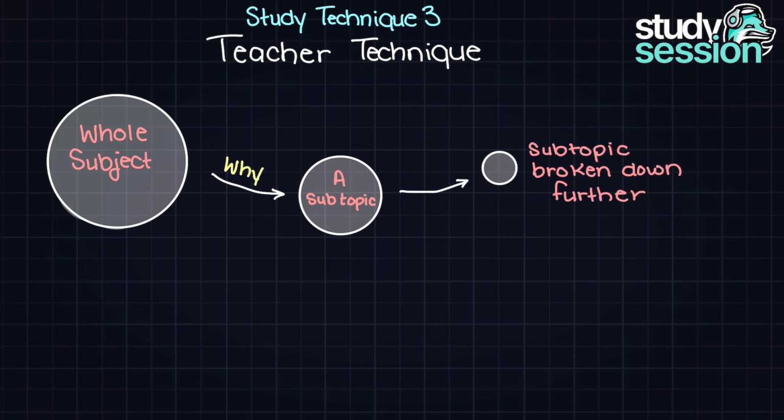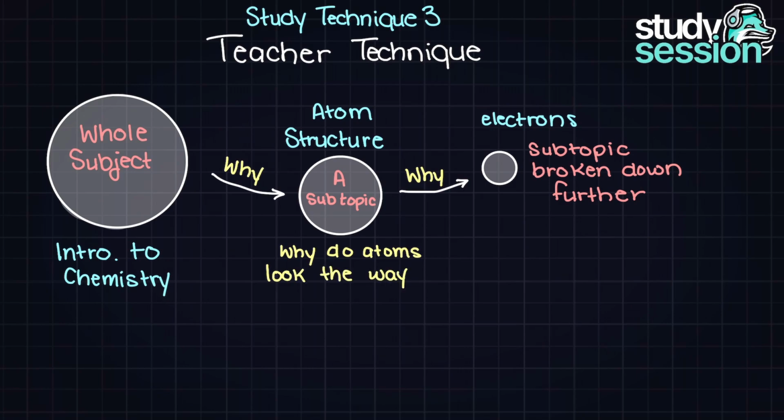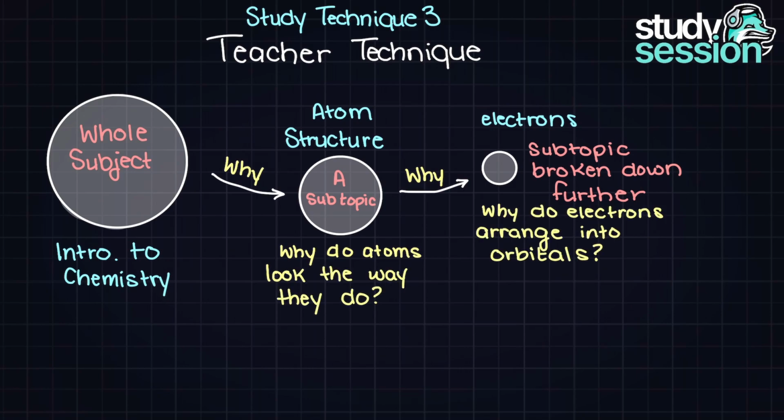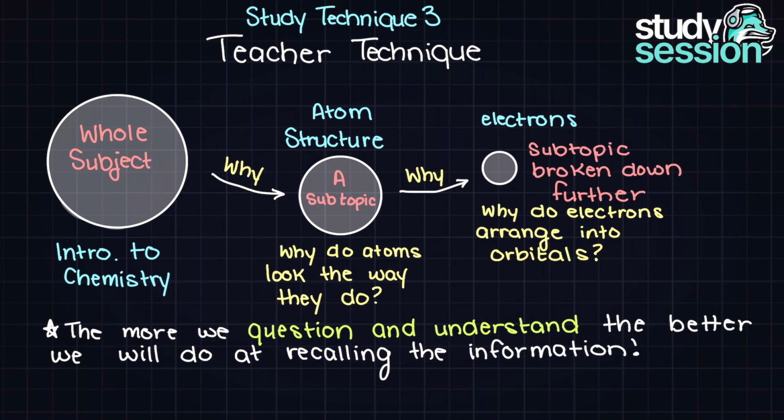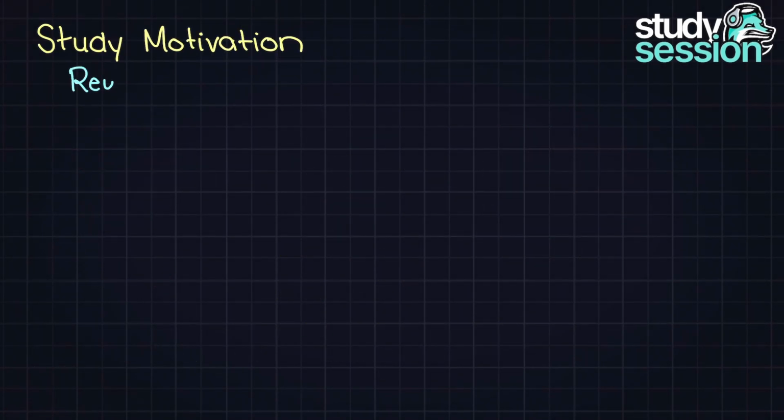The way to do this is continually asking why. For example, why do atoms look like the way they do? Why do electrons organize themselves into orbitals, etc.? Through asking more and more questions and learning more, we understand more about the overall subject and we can teach it to others more easily. Then, through all this work, we obviously become more knowledgeable on the subject and can do much better at recalling the information and actually understanding it on exams.